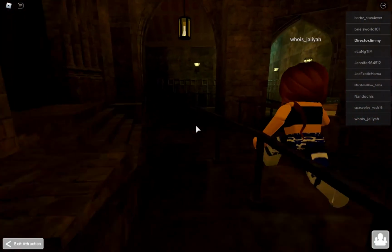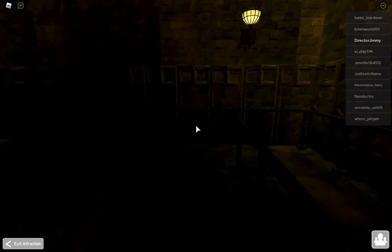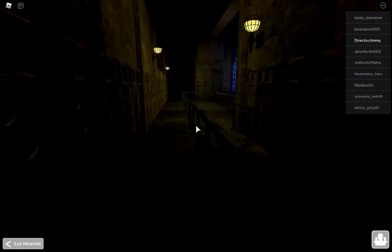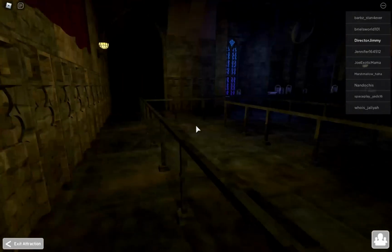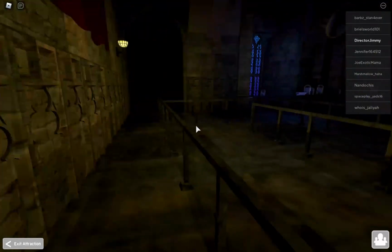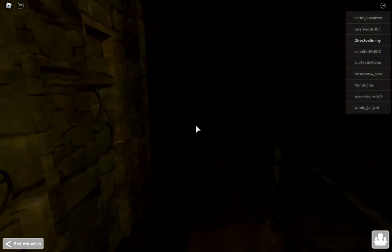There's not that many people here. Now we're going into the Defense Against the Dark Arts room. Nothing's happening right now in there, otherwise we'd stop and watch it for a minute.